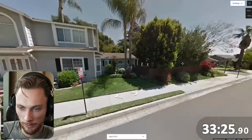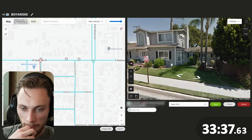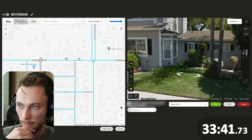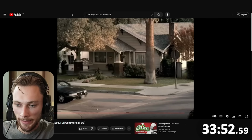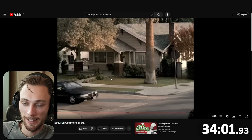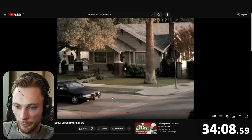I think that's it. Yeah, it's literally this house. Dude, I'm speedrunning this. I think I'll be able to do this in under an hour. Yep, that's that. Yeah, that's the same. Okay. And then what I think this is, which is the house that the Chef Boyardee can goes into. So this is kind of the final bang here.